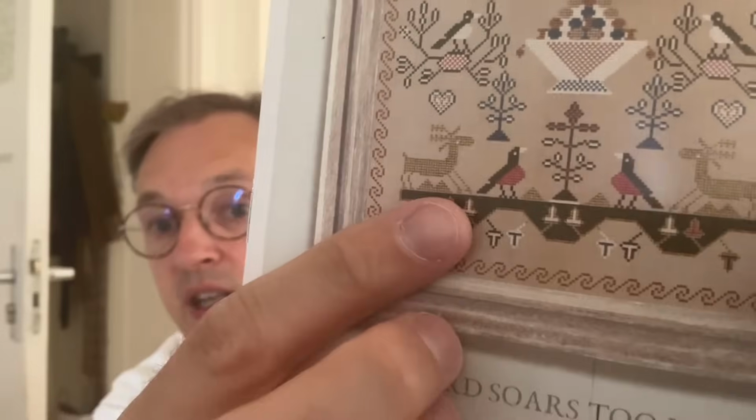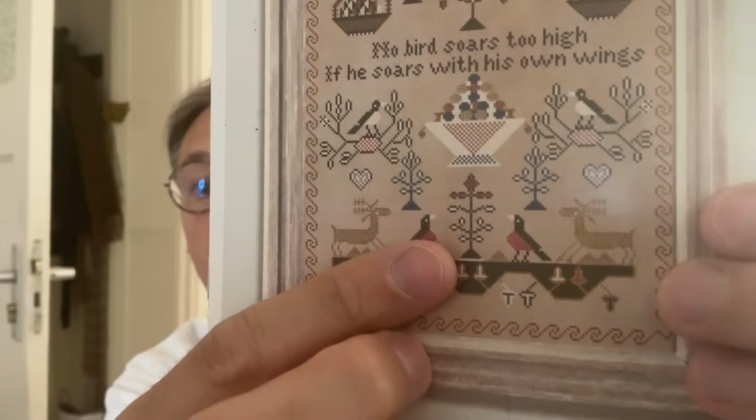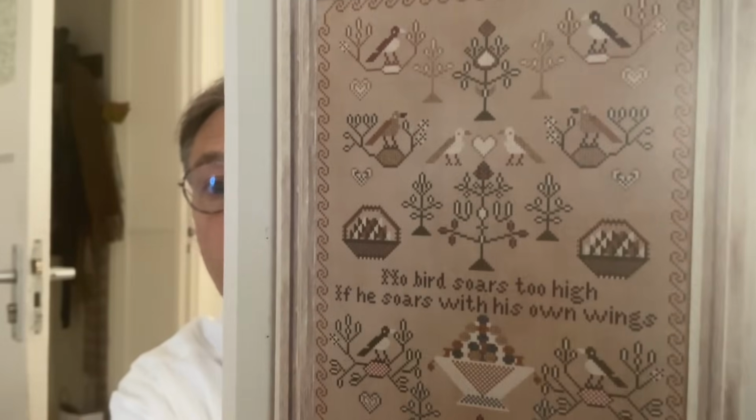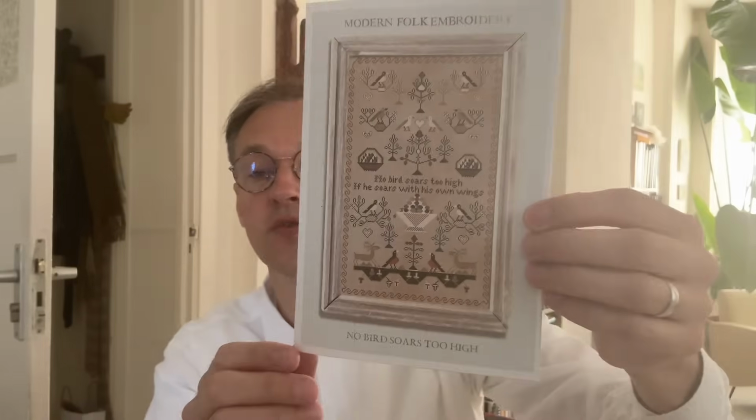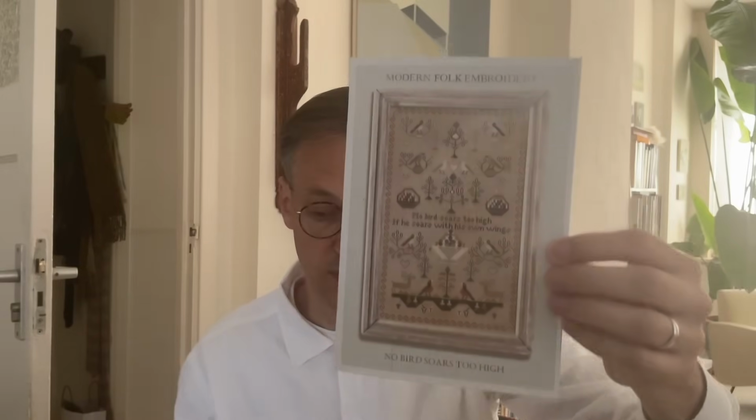So you see that instead of satin stitches, they're just full crosses. The eyes are not back stitch anymore, they're just a simple cross. But the pattern is very true in color to the original one. And it's a spectacular sampler. I really, really love this one.